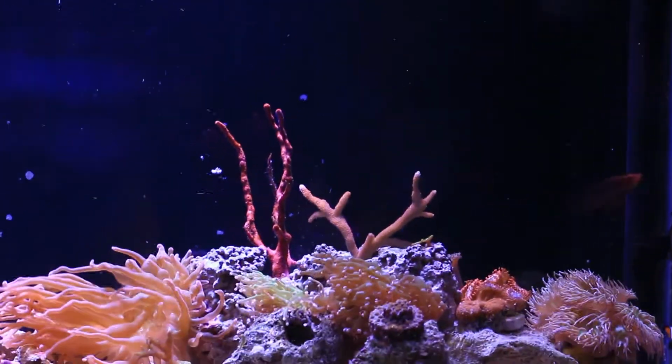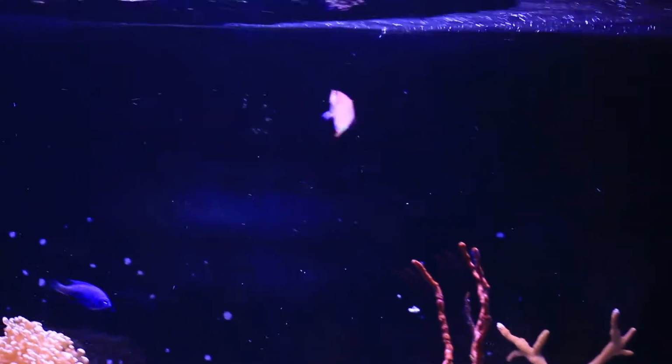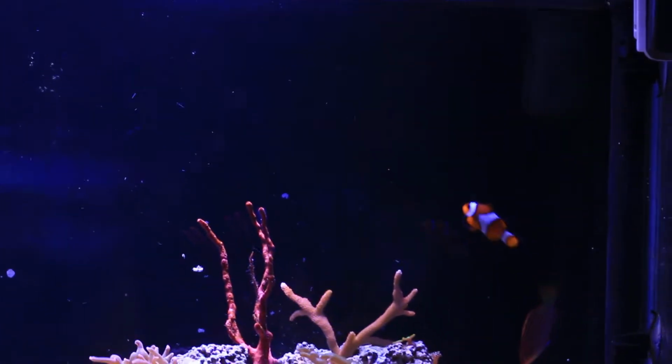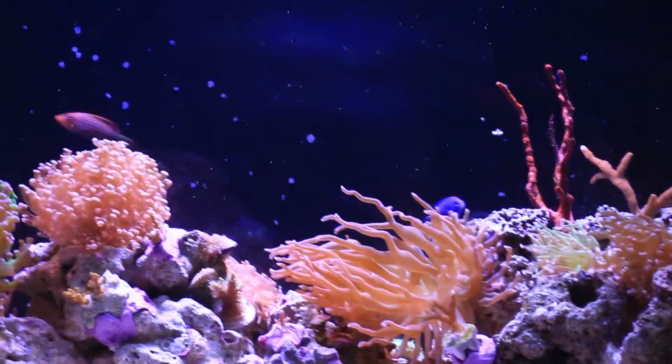That 6-line wrasse kind of surfs. It's pretty cool to watch them. See him there? It's pretty cool to watch. There he is.